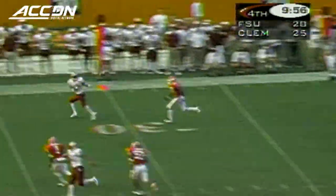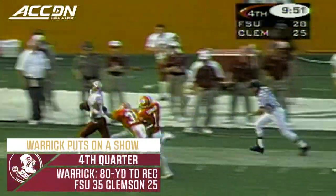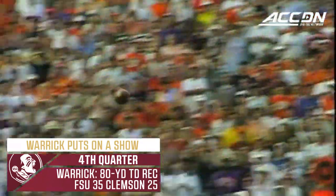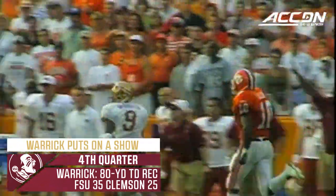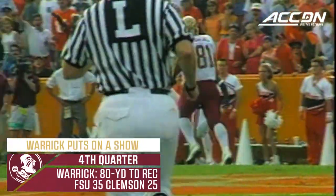Busby got a man out there. And it's who else? Warrick down the sideline. Warrick takes it. Touchdown. The ball, that was the hardest ball Busby threw all game. And there's no way Antoine Edwards or Chad Speck is going to catch him.